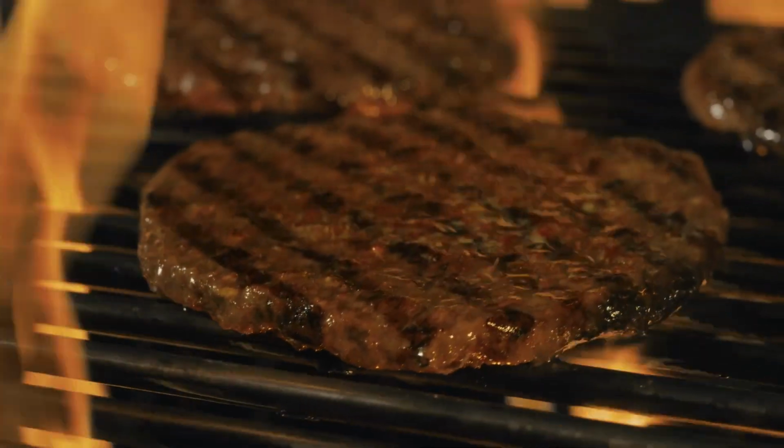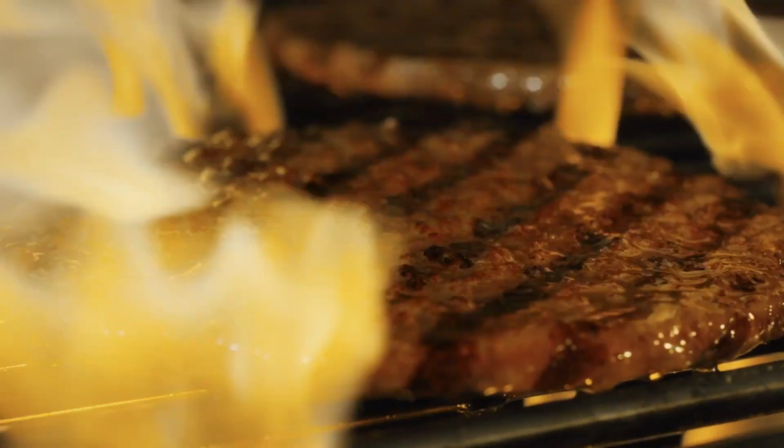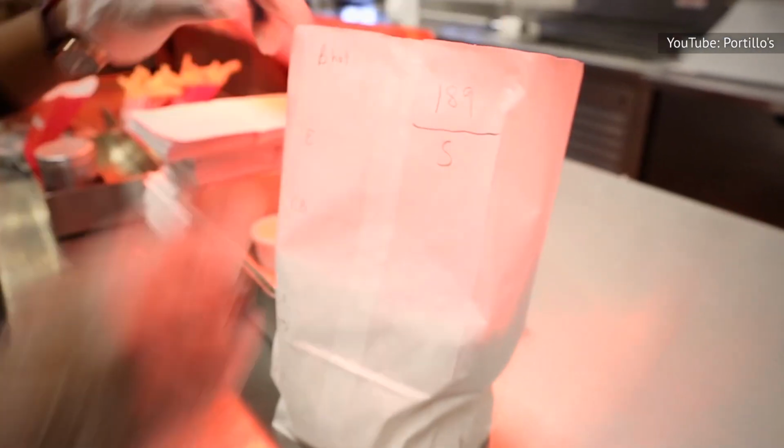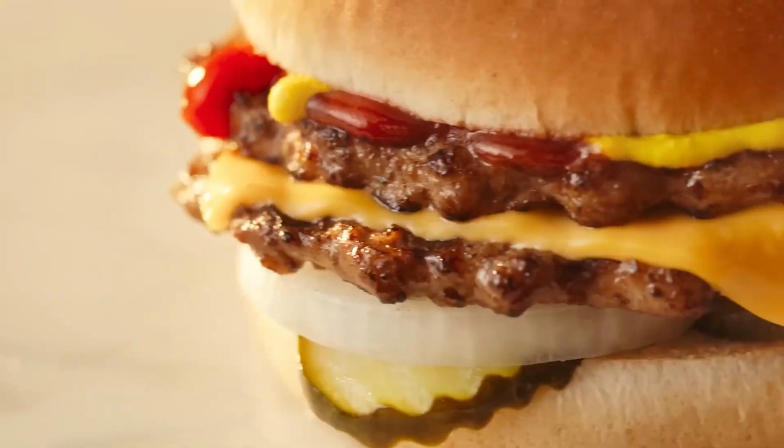Craving a flame-grilled burger but short on time or resources? These fast food spots use real flames to cook their beef, delivering a smoky flavor and charred texture that griddles or heat lamps just can't replicate.